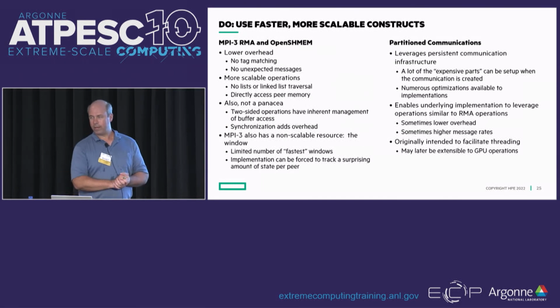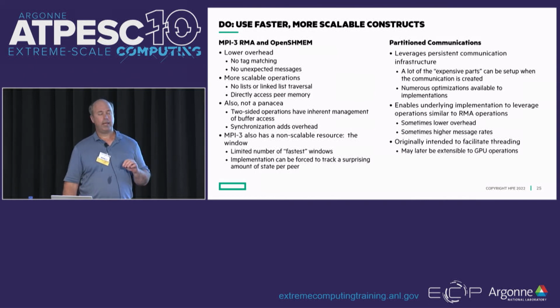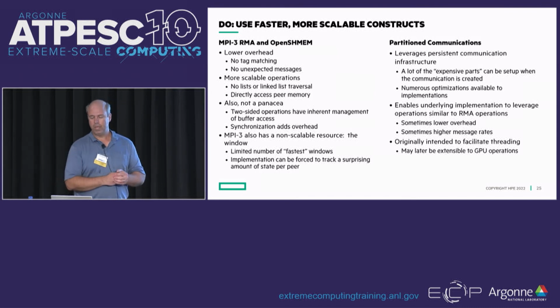There are more scalable constructs out there. There are one-sided operations in MPI-3 RMA, and OpenSHMEM has another API that allows you to get one-sided things. This is not a panacea, but it does get rid of the notion of traversing a linked list. But you lose the inherent synchronization that's in MPI. MPI gives you two-sided operations with inherent synchronization. You receive, and the other person sent when your receive completes.